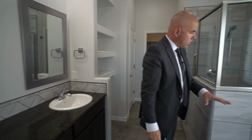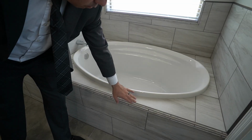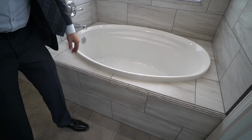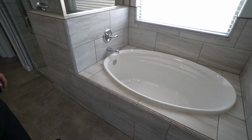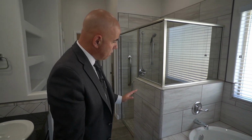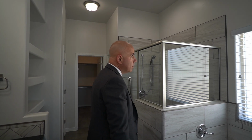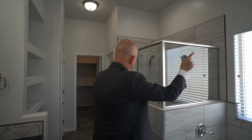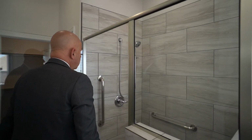And then you have a really large soaker tub that's built in, and they did this really pretty fiddle-sticking to give you a nice little curvature. Veloz Homes are masters at doing that. I really see a lot of their homes that have that nice fiddlestick work, and their tile guy is pretty talented. Nice frosted window with the blinds, and you got a really large shower here with its door.